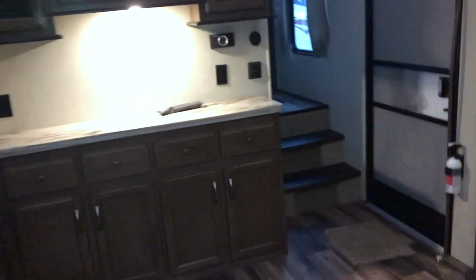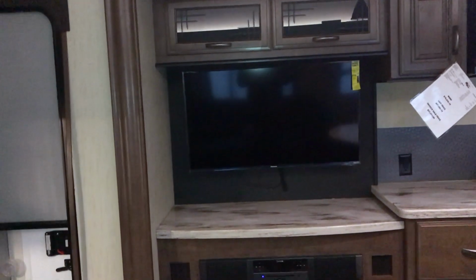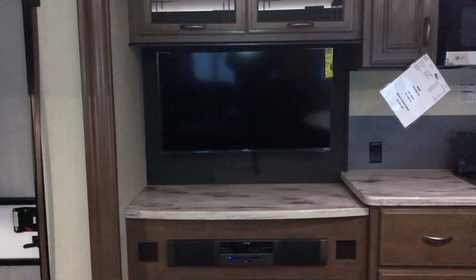All right, so let's go ahead and walk in. So again, I'm back in the living room area too. As you see, it's not a 50-inch TV. It looks like a 40-inch television right there.